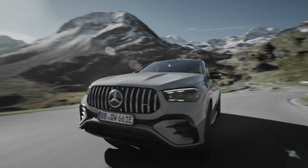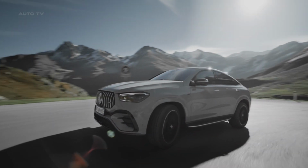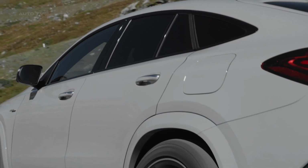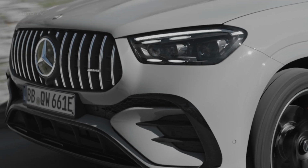very powerful hybrid system. The car can accelerate from 0 to 62 miles per hour in just 4.7 seconds and has an electronically limited top speed of 155 miles per hour.